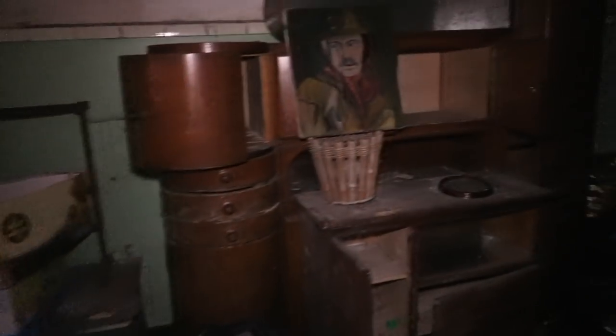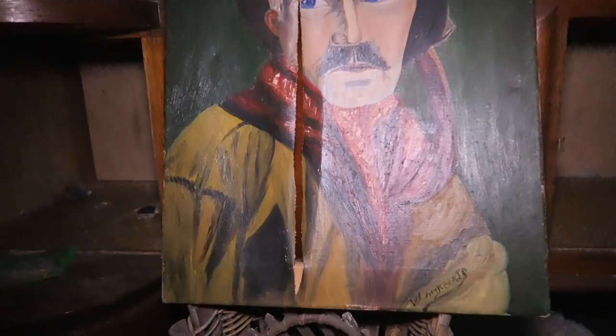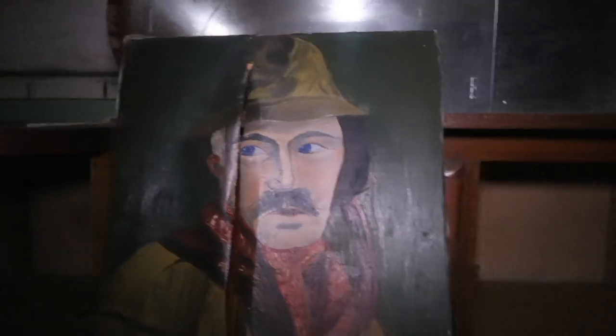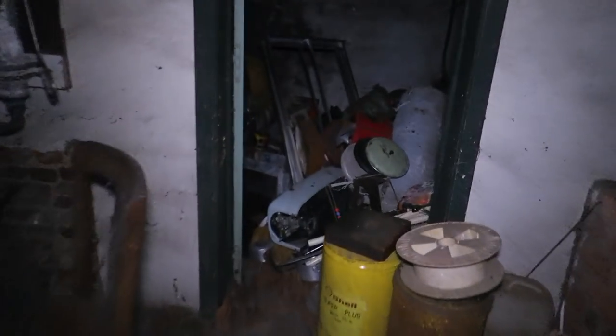Check this, guys. The basement was very creepy as well. This painting from a hunter or something. So sad to see the difference from now and then. At least there's some furniture still here, guys, in the basement. What makes this amazing, but creepy at the same time.